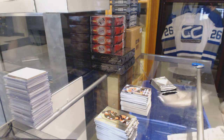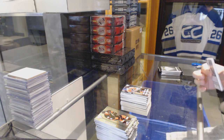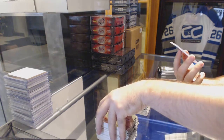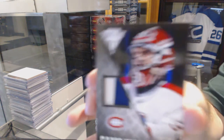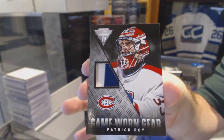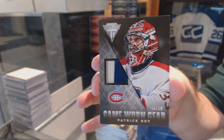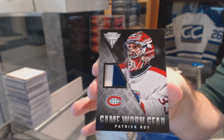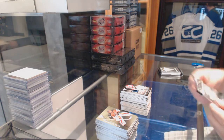You're in a random for a game between Carolina and Philly. I know that. We've got a game-worn gear prime jersey number 250 for the Montreal Canadiens, Patrick Roy. No worries. You asked for a half. I'm going to get you a half.